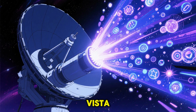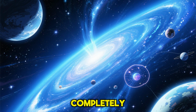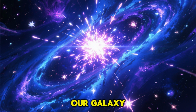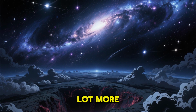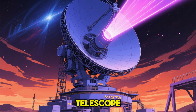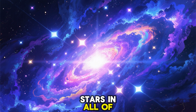The work of the VISTA telescope is truly groundbreaking. The survey that it just completed is the first of its kind, and it's completely changed our understanding of the Milky Way. We now know that our galaxy is a lot more active, violent, and dynamic than we thought. We also know that there's a lot more going on in the galaxy than we were aware of. Thanks to the VISTA telescope, we're now able to see things that have never been seen before. We're now able to study the birth of stars in all of its glory.